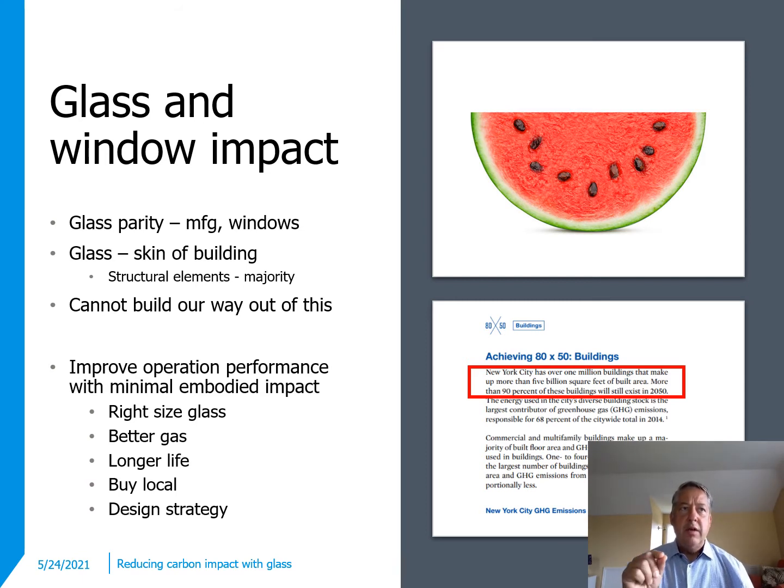And the key thing that I want to get across is, if we want to achieve some of the targets of climate change, new construction will not solve this problem. We cannot build our way out of this. You can go out and build 10,000 brand new zero net energy buildings. But if you look in the details, this bottom right blurb here is the New York City 2050 code, where they're trying to have an 80% reduction by 2050. And in 2050, 90% of the buildings that will be in the city of New York are already built today.